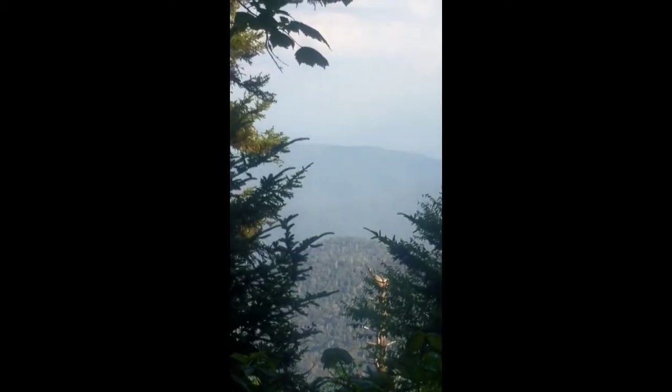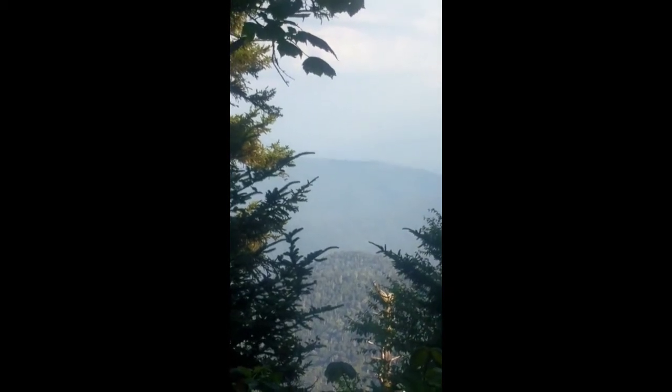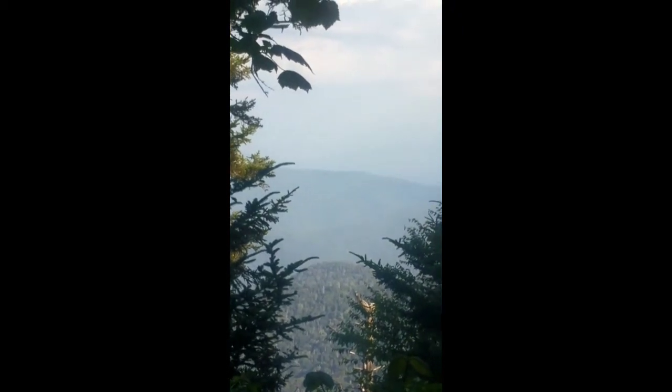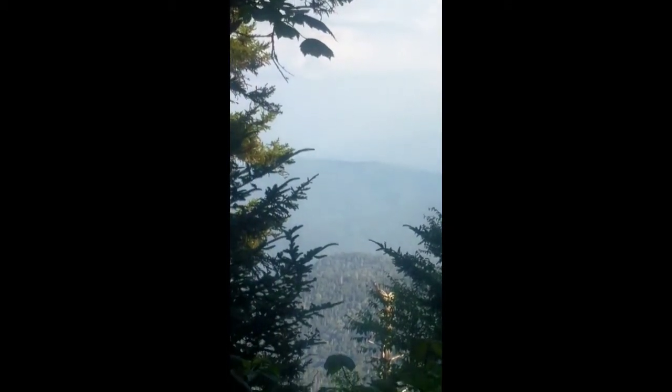Several miles on the trail here, but we're back up to 6,168 feet. Got a little peek of the view here. Awesome. You can barely see there's another mountain range back that way. Another ridge, and then there's a short one, and then the one we're on. Pretty cool.